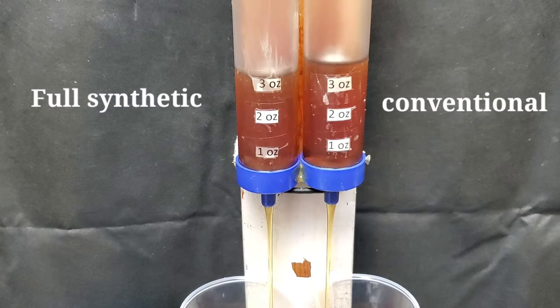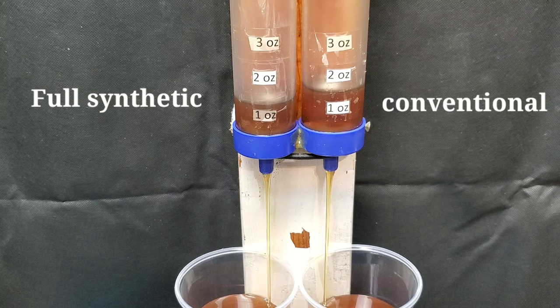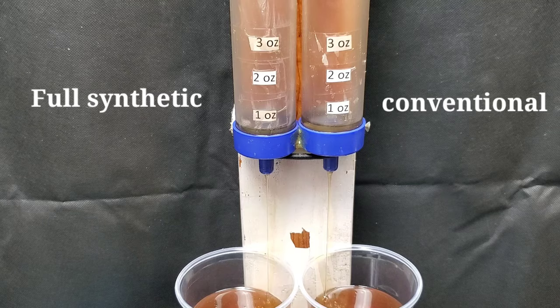We allowed this motor oil to drop down to negative 10 degrees Fahrenheit before performing the test. Take a look at this photo finish to see just how close this really was.